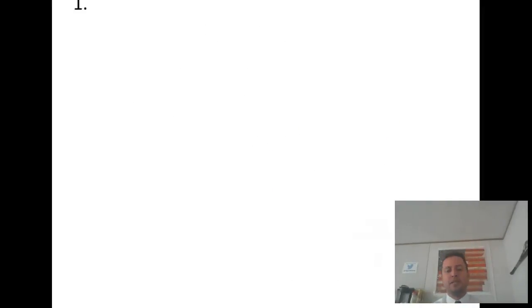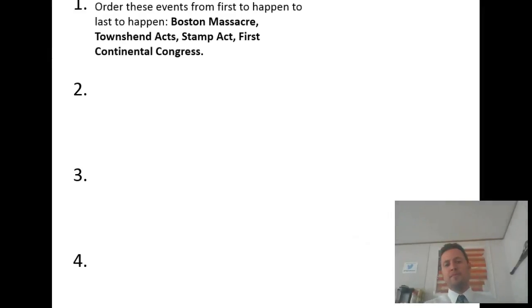Here we go. Take a piece of paper. Number 1, 2, 3, and 4. Number 1: order these events from first to happen to last to happen. So put them in chronological order. Which one happened first, then second, then third, then fourth? Boston Massacre, Townshend Acts, Stamp Act, or the First Continental Congress. I'll read my book while you order those.